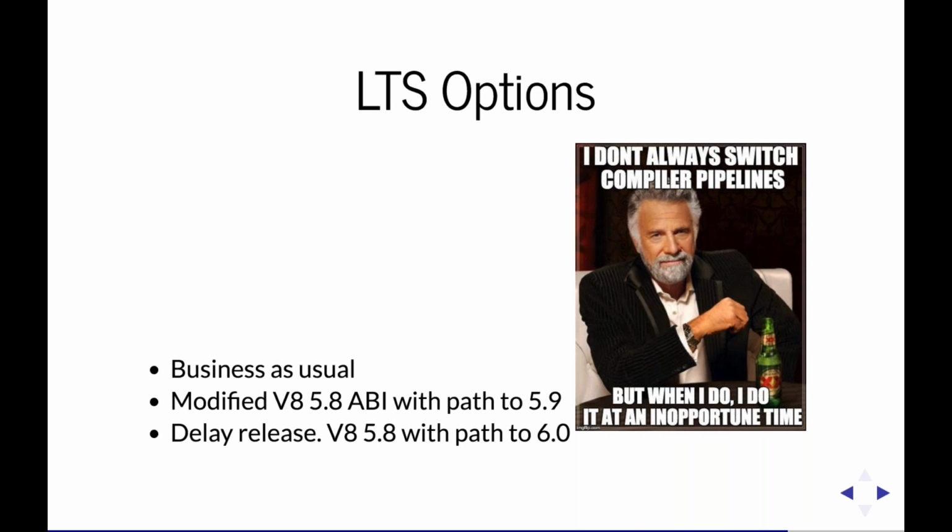So that would put us into May, I believe, and shipping with a version of V8 that is forward compatible to 6.0. The biggest downside to this is that it would mean delaying release, but it would give us a path all the way up to V8 6.0, which is not even scheduled to go stable until August, which means that for a long portion of Node 8's lifetime as an LTS release, it'll have options as far as backporting changes from V8, being more thoroughly tested, etc.